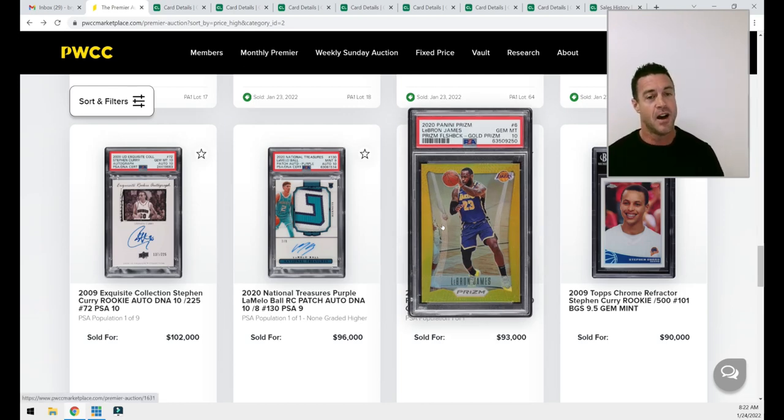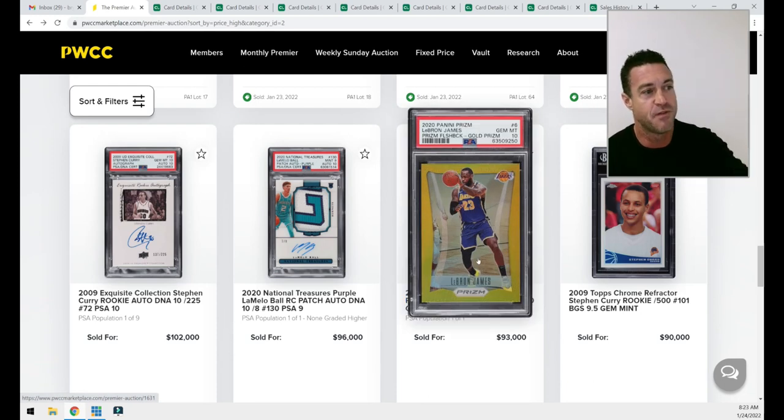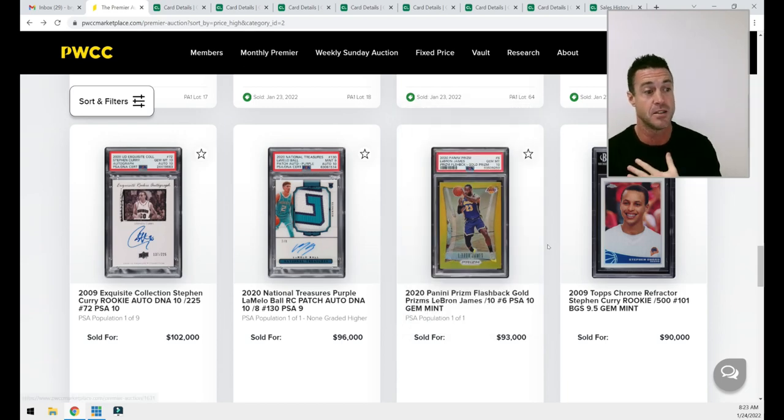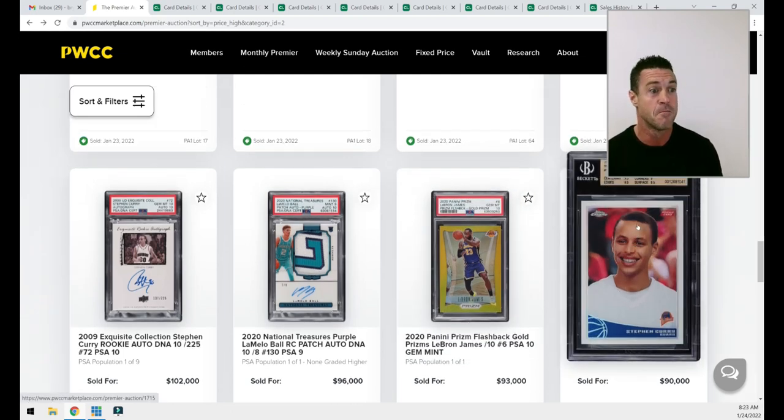I don't get it. I do collect LeBron. I just think LeBron money could be so much better spent than on this flashback gold prism. This is somebody who's got FU money, who says, I'm collecting every LeBron prism there is, and they couldn't take a chance at not getting a card, and they grabbed this. There's no way you could tell me $93,000 couldn't be better spent in LeBron cards. That's just my opinion, guys. Okay, but that's a huge sale for a 2020 card that's not a rookie. That's a big card. The Topps Chrome 9.5 refractor.